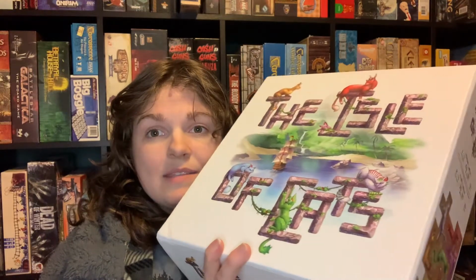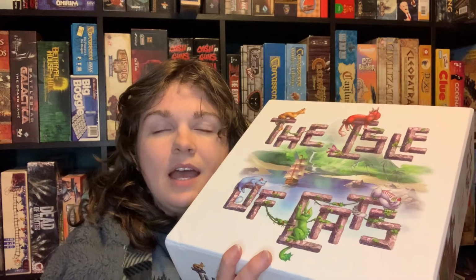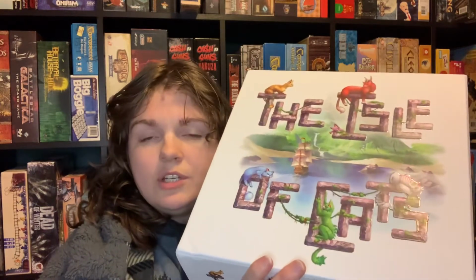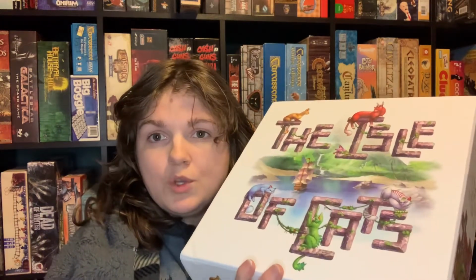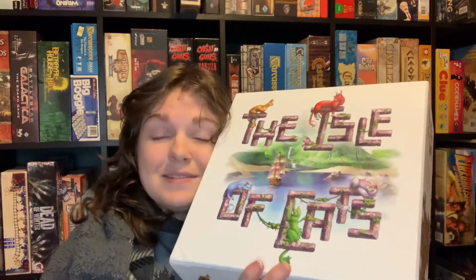Really enjoyed the space. What's it called? I don't want to call it tile management. I don't think that's the right word, but the way you have to use space in this game is really, really cool. And the amount of options you have on how to play is also very cool. This was probably our most played game of 2022. It's a really fun game.